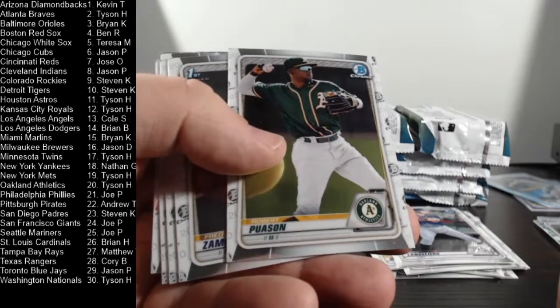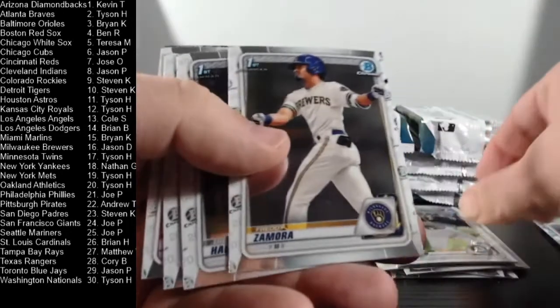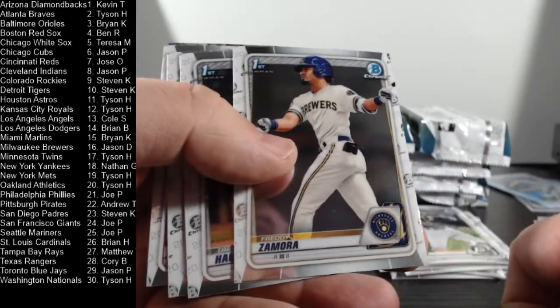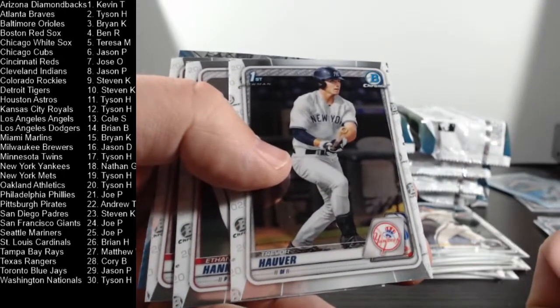To a decent speed. All right, so we have Robert Poussin, the A's. Freddie Zamora, the Brewers. Trevor Hauver for the Yankees.